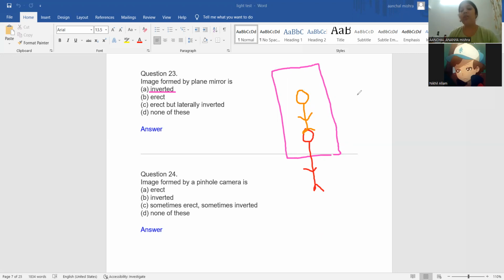Okay, now what is meant by inverted? Inverted means that if you are standing like this, what will happen? Your image will be like this. Okay, so you will be upside down in inverted. Okay, erect means you will be straight like you are standing. Like you are standing over here, your image in the mirror will be the same. Okay, so this is erect. Upside down means inverted.